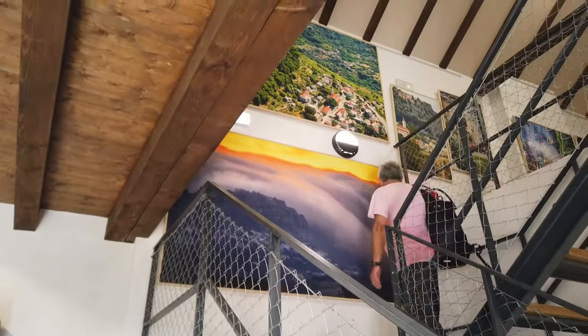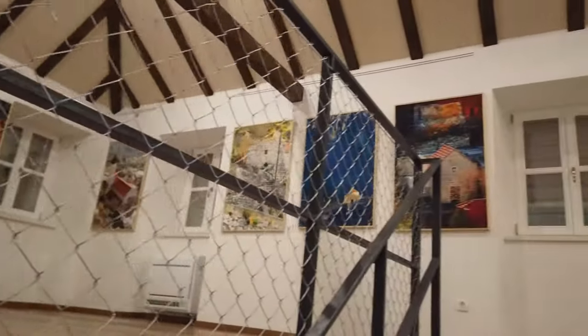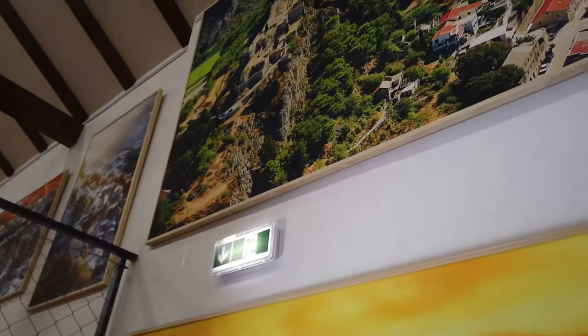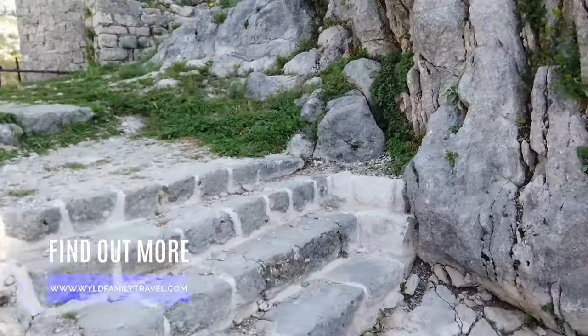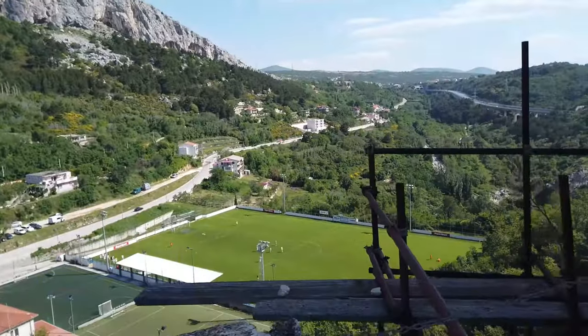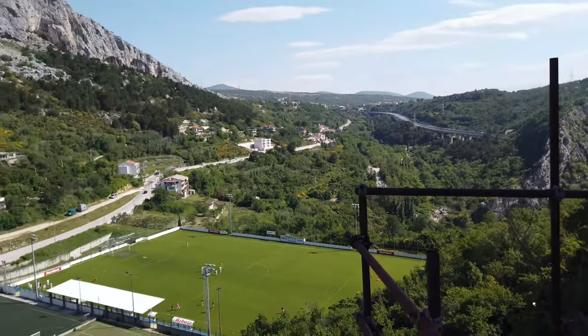Okay, this is the artillery barracks. It's mainly just some interpretive images, I think, of Klis. Nothing really old. Just a bit of a view out the back of the castle, looking away from Split. Sunday morning soccer happening.